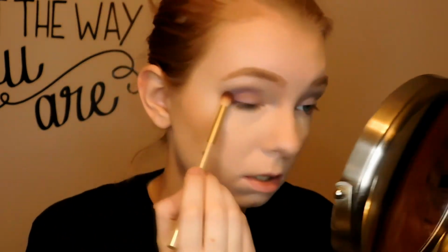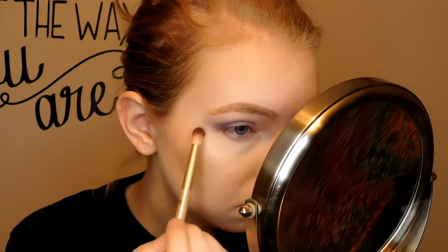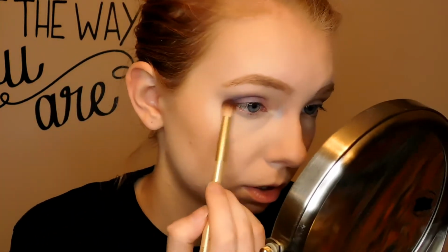A lot of these shades are pretty buildable, so you can add a little more if it's not dark enough. And I'm trying to blend that out, kind of smoke it out toward the outside so that there's not that harsh line like I can sometimes do over and over again. And I think I'm going to take the shade Clever. I was going to do the shade Chill, but I'm going to use that for something else in a second. I'll make this a little bit different.